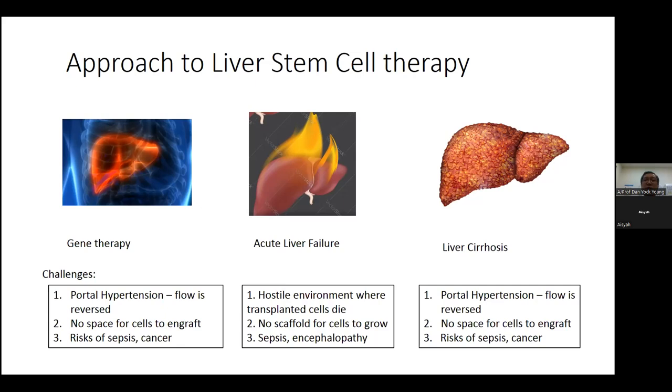In liver cirrhosis, it is a lot more complicated. The liver is hardened, the architecture is different, and this causes significant problems when you try to put cells in. The portal hypertension presents a challenge: the flow in the portal vein is reversed, so when injecting cells through the portal vein, your cells literally flow out. Secondly, due to the extracellular matrix in liver cirrhosis, there is no space for cells to engraft. Unlike the bone marrow transplant, where you clear the bone marrow space for the hematopoietic cells to go in, you don't have any space for your cells when you put them through the circulatory system. In liver cirrhosis, there's also risk of sepsis and cancer.